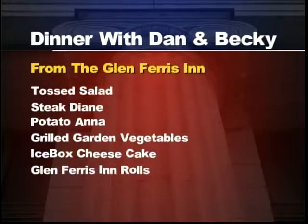Tonight, Dan is having a very small dinner party, and the menu that he and I devised consists of a tossed salad, steak Diane, potatoes Anna. I'm going to call this the name menu. Grilled garden vegetables, and a majority of the vegetables are out of his garden. Icebox cheesecake, and I have been working on that recipe for a long time, and I think I've got it. And then we'll have our rolls and our choice of beverage.